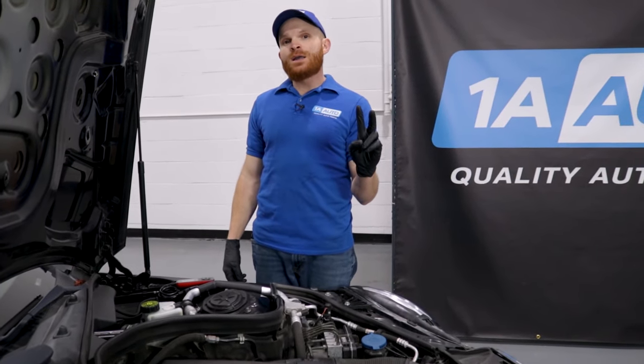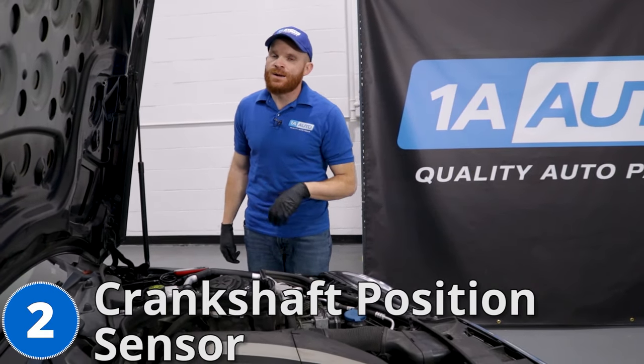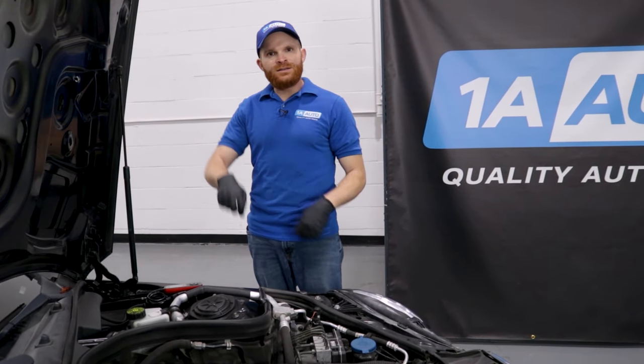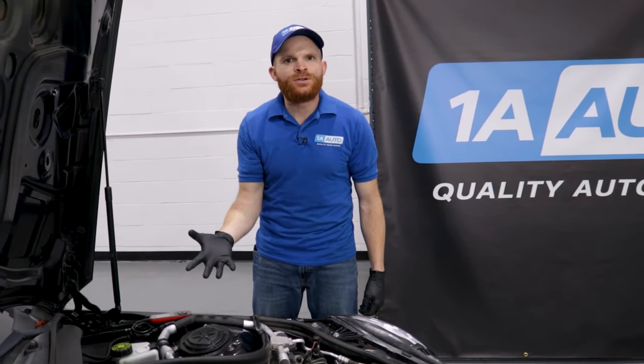The next thing I want to talk about is the crankshaft position sensor. That leads us into what the symptoms are. Maybe you're driving down the road and the car just dies out on you. That's no good at all. Maybe you're trying to start it and it just cranks, and it's not turning over for some reason. Super annoying. Or maybe even the car starts, but then it sputters and then eventually just dies out. None of that's any fun.